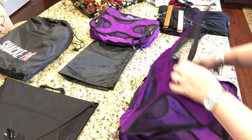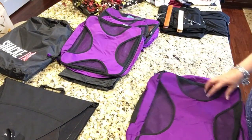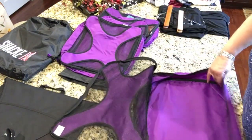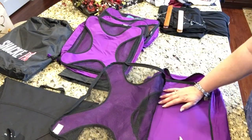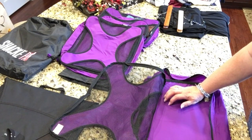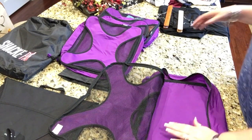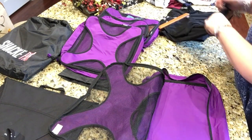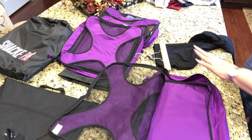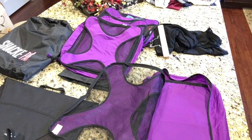So I use the biggest cube, and you have this size too. I use the biggest cube for my slacks. And actually I had all my slacks and a couple of ponchos in this the last time we went to Canada and New England. But this is why I also like these slacks, although I know most of you guys probably wear jeans, and they would fit beautifully in here too.